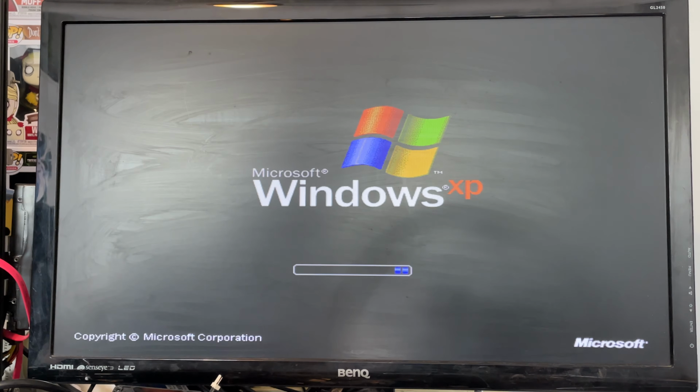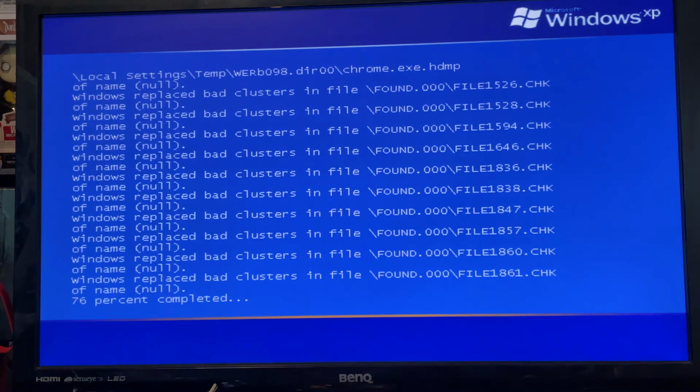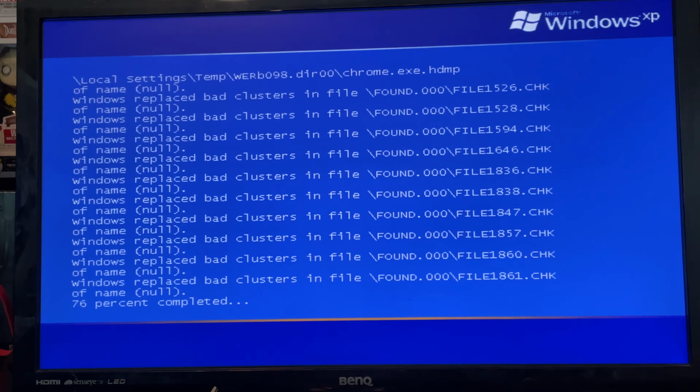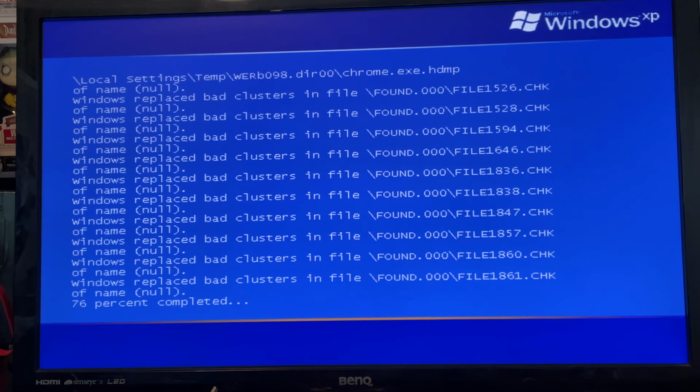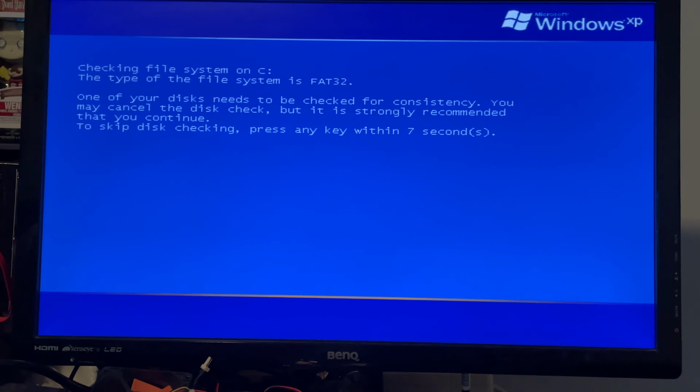Let's see if we can get it into XP. Oh. There we go. Good old Windows XP. Okay, so it's repairing Windows and checking for bad files. It's been going for about an hour so far and is on 67%. 76, sorry, I can't count. But it's just kind of a matter of, I'm going to let this run, and then let's give it a look through Windows XP.